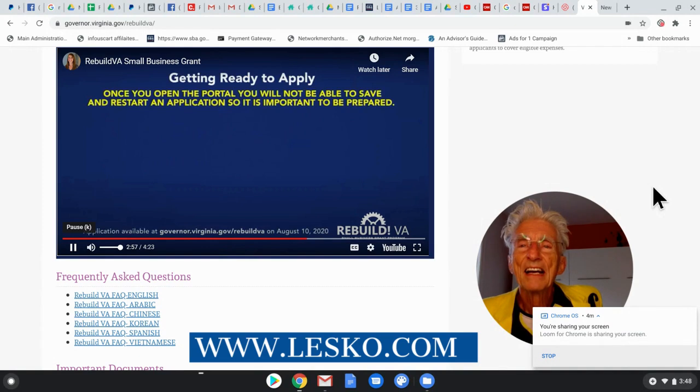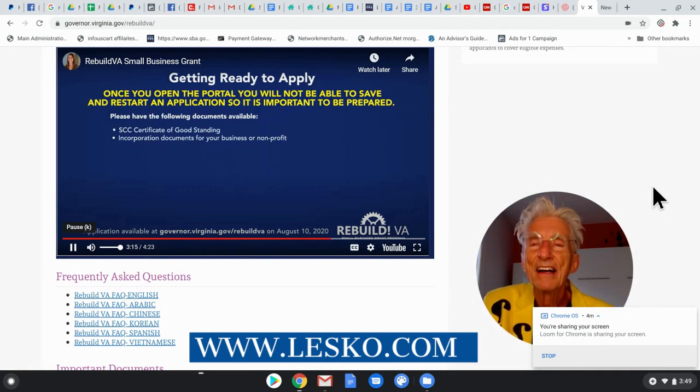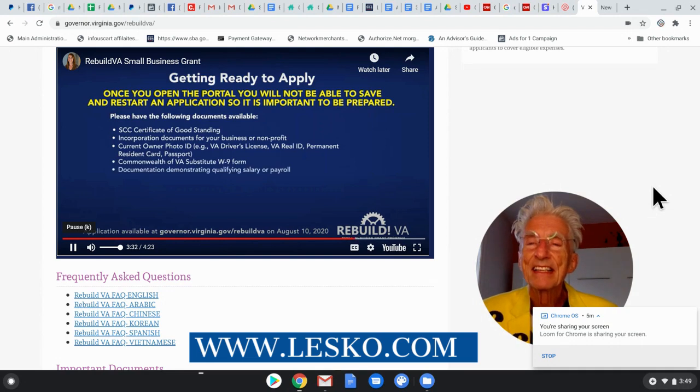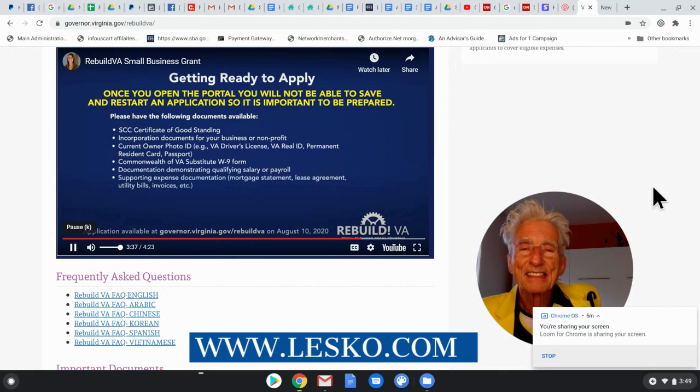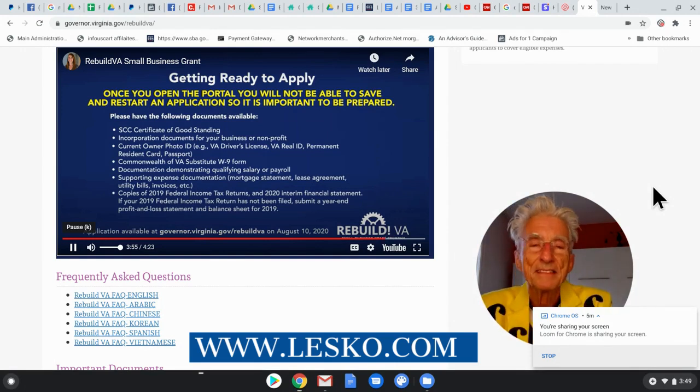Once you open the portal, you will not be able to save and restart an application, so it is important to be prepared. Please have the following documents available: the SCC Certificate of Good Standing, incorporation documents for your business or nonprofit, current owner photo ID. Examples include Virginia driver's license, Virginia Real ID, permanent resident card, or passport. Commonwealth of Virginia W-9 form, documentation demonstrating qualifying salary or payroll, supporting expense documentation, including mortgage statement, lease agreement, utility bills, or invoices. Copies of 2019 federal income tax returns. If your 2019 federal income tax return has not been filed, submit a year-end profit and loss statement and balance sheet for 2019. Please make sure the attachments are clear and easy to read.